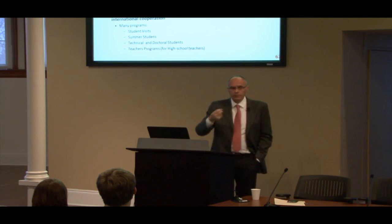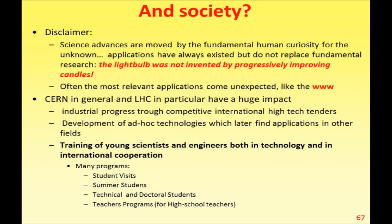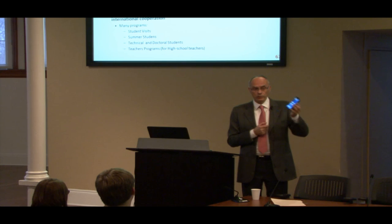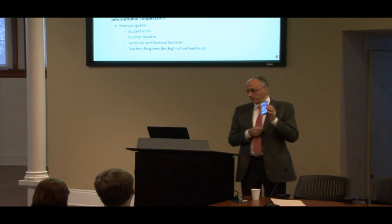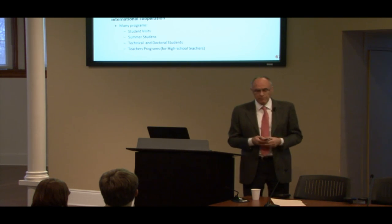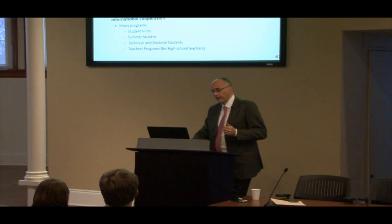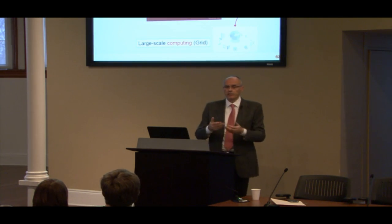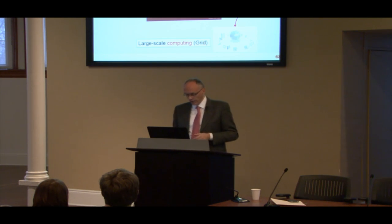That comes on top. It comes because to do this research, you need a lot of technological developments, and each one of you has one of these in their pocket or in their purse, and this will have a touch screen that's been invented at CERN. It will allow you to access the World Wide Web, which was invented at CERN. When you put data on the cloud, which I told you already is a byproduct of the grid. So, every one of you uses every day very many things which come from CERN research.